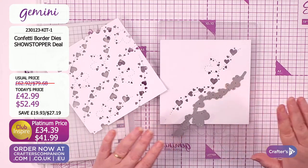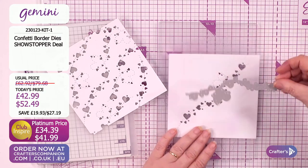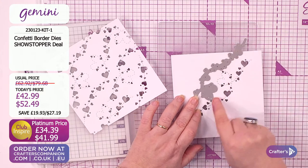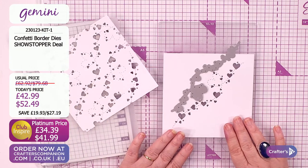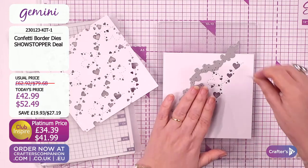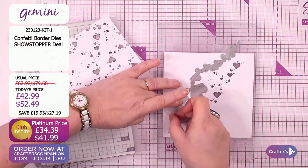Don't always worry about getting the whole die on. You can just choose your next place and you can turn it round. You can nest it in this way. So you see, I could have 2 big hearts nesting alongside each other. In fact, let's do that and you'll see that happen. But don't always worry about having the whole border on the card. Let it hang off the sides. Because if you let it hang off the sides, that's how you create a true random background.